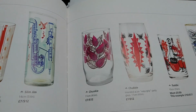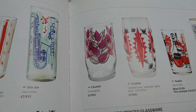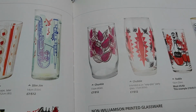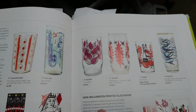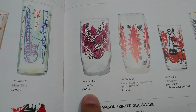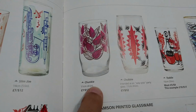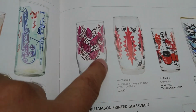The book I'm looking at is Miller's 20th Century Glass by Andy McConnell. This page is for Alexander Hardy Williamson's designs, who was designing for Ravenhead at the time. We've got some different shapes here. I did get it wrong. I said it was a chubby, it's actually a chunky. They've got some cool names: Slim Jim, Chunky, Chubby, etc. It's very distinctive, a little fat bit at the bottom there.